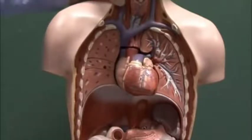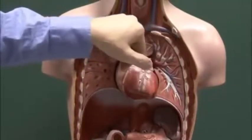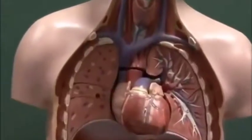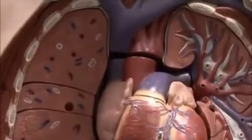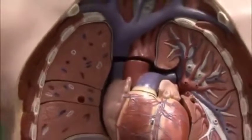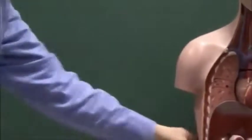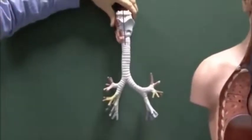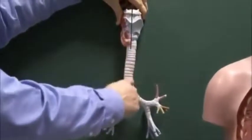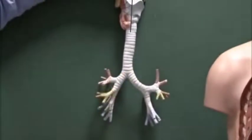So a very interesting model of the thoracic cavity. Here we can actually see the rings of cartilage on the trachea just before the trachea bifurcates into the left and the right main bronchus. And we can see this major airway in this model here. Here we see the trachea, left main bronchus, right main bronchus.